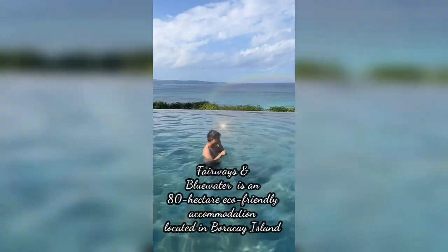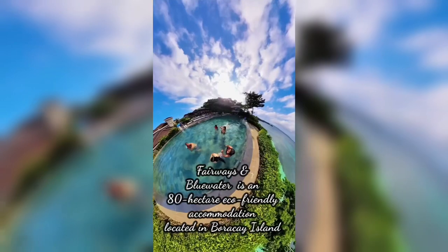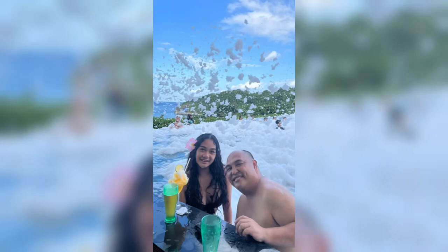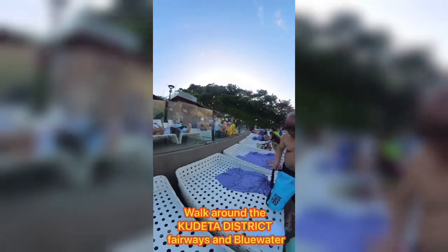We just came back from the Demall here, because every Thursday and Saturday Blue Fairs does this bubble party thing in the other pool, which also has a very beautiful view. Like, look, this pool is at one way.